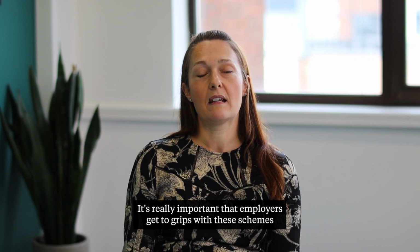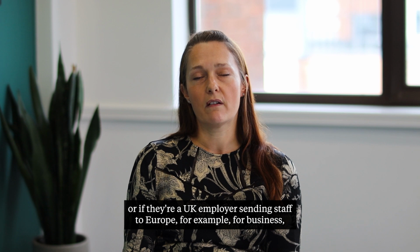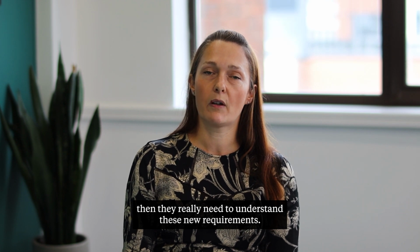It's really important that employers get to grips with these schemes, and if they are UK employers who are receiving staff from overseas, or if there are UK employers sending staff to Europe, for example, for business, then they really need to understand these new requirements.